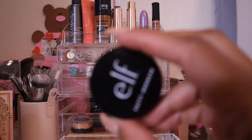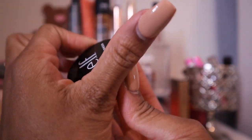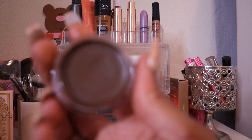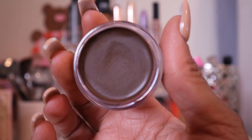And the first one is going to be my e.l.f. Putty Bronzer. This one is in the shade Sunkissed. I actually do really like the formula of the e.l.f. Putty Bronzers. It's not as emollient and soft as the Huda Beauty Tantor that you guys know I have been loving on. But it still is a really nice formula, a really good product, and I love the color.